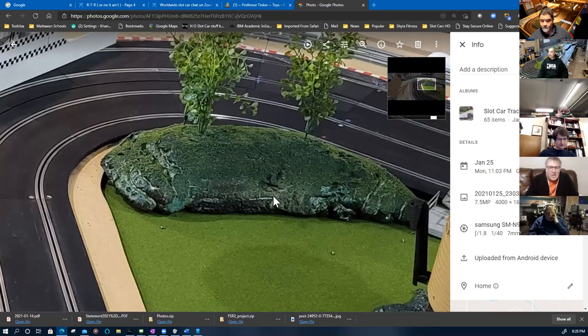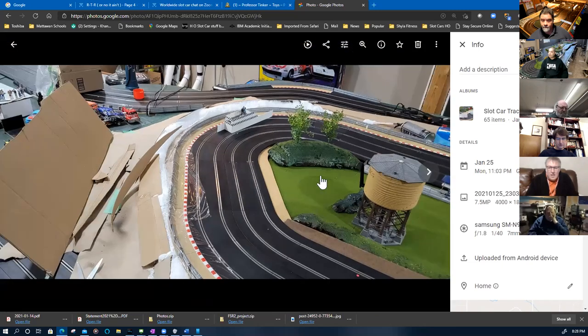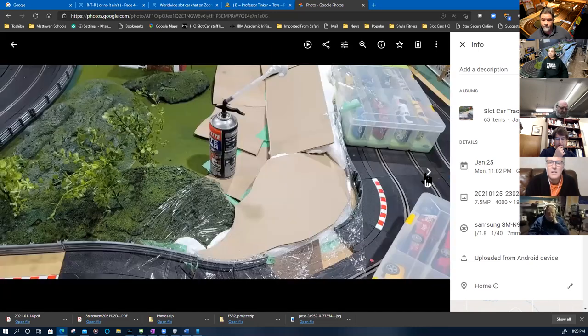And then I spray it. And then I stick a couple trees in it. And that's all she wrote. That's what I'm doing for scenery. It makes it really easy. And if I find I want to change my track, all I have to do is pick the piece of scenery up and move it over. If cars crash into it, I pick up the scenery and I move it over.